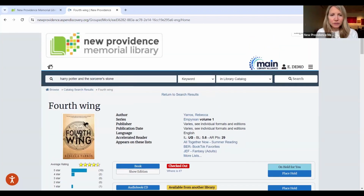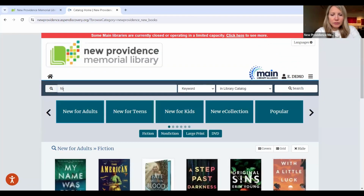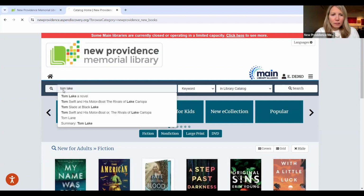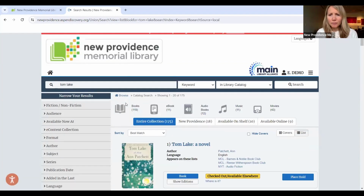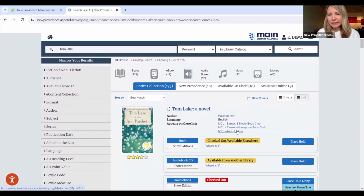I'm gonna clear this search. I'm gonna search for a book that's pretty popular right now, and you probably would have to wait for it. Tom Lake by Ann Patchett. If you see under the author and the language here, it says appears on these lists. So these are lists that the Maine Library Alliance created that this book appears on. So you might like the other books on the list as well while you're waiting for Tom Lake.